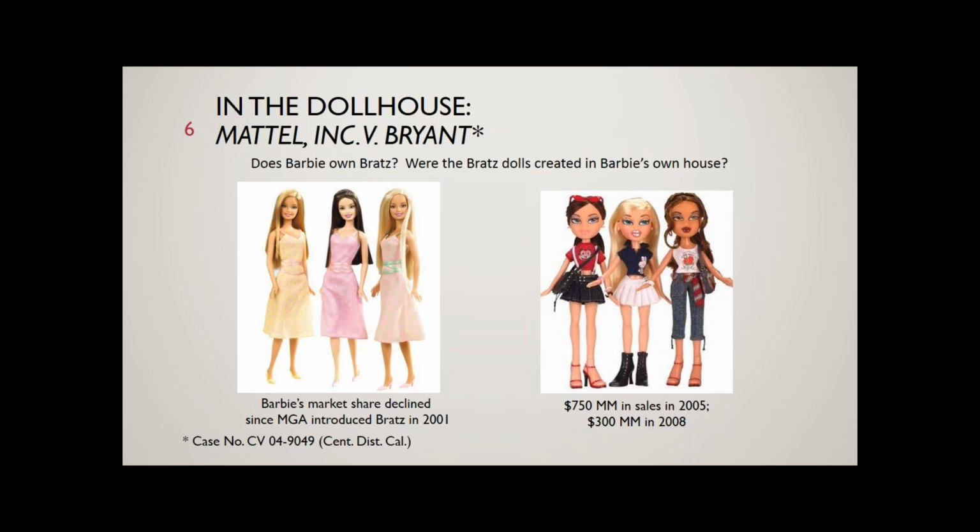And then after he went to MGA, after his employment at Mattel ended, MGA ultimately developed and marketed the Bratz dolls, which were extraordinarily successful in competing with Barbie and took a tremendous amount of market share. So litigation resulted between all the parties, with Mattel taking the position that as an employee at the time, Mattel owned the copyright in those early design drawings, and that the ultimate Bratz dolls in the marketplace infringed those copyrights. And Mattel's position was that was both through his employment agreement and through the work for hire doctrine.